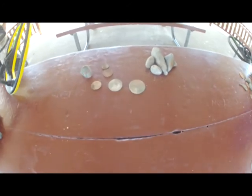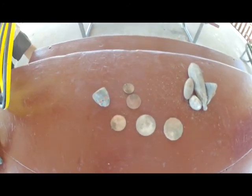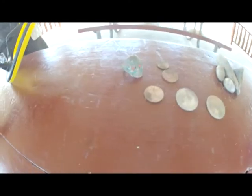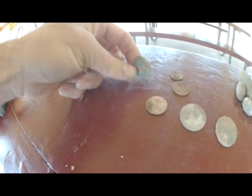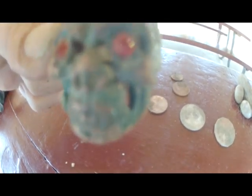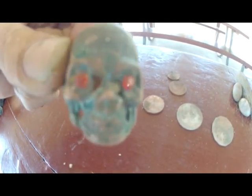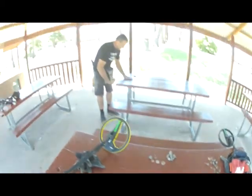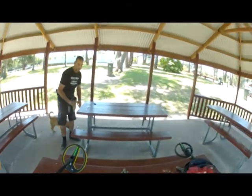And Steve's found a 50 cent piece, a 20 cent piece. Couple of twos, a one. Hello, what's that? he says. Arr, it's a pirate ring. Arr, a pirate ring. What else should I find? And some sinkers. And some junk.